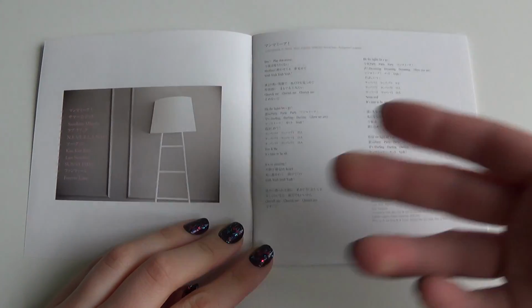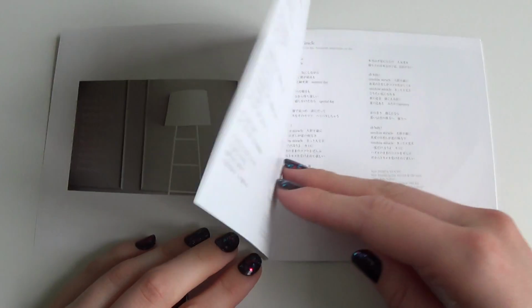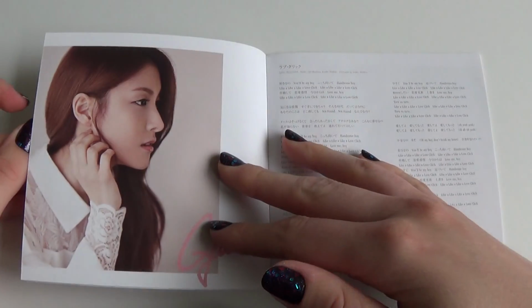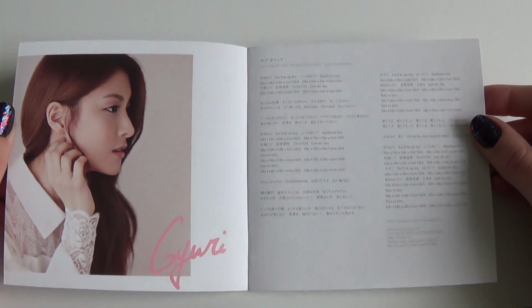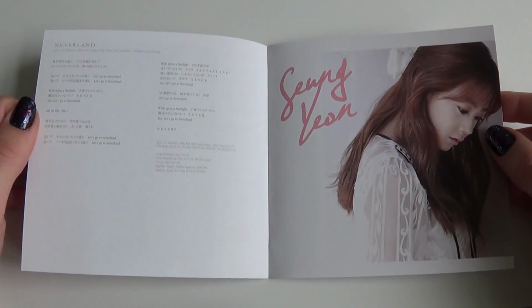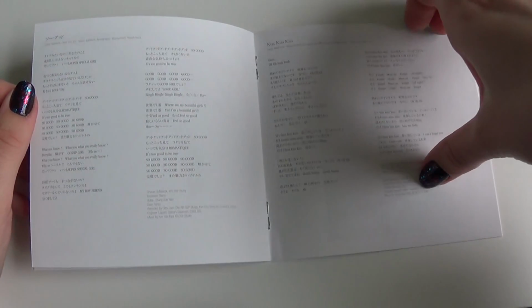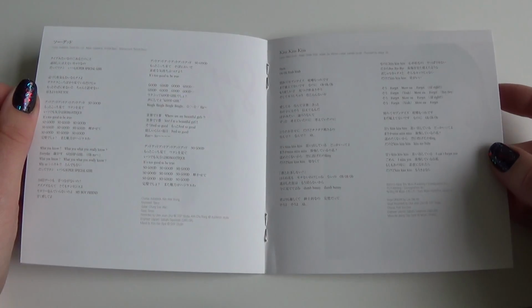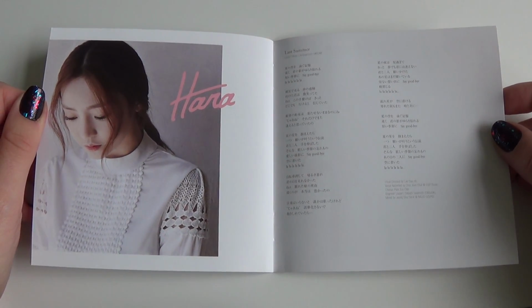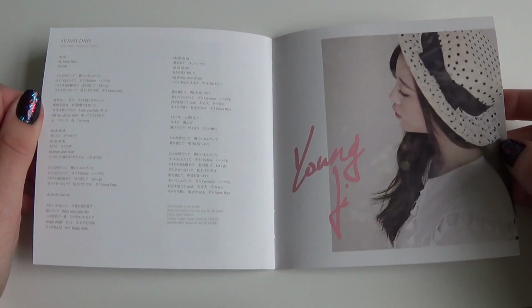And well, we have a lamp. Yep, that's a lamp. And legs. More legs. And yay! Pictures! Legs. Pretty. Ta-da. Gosh, they're all so pretty.